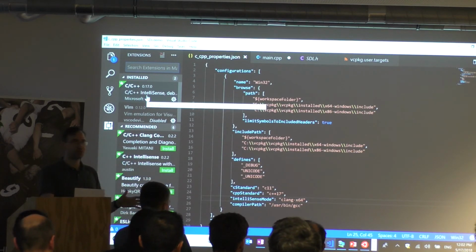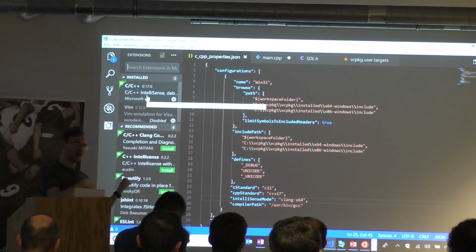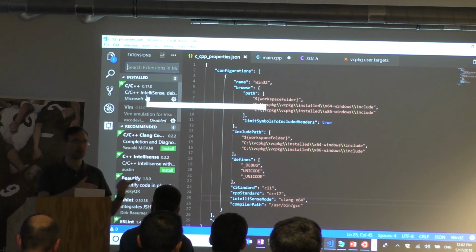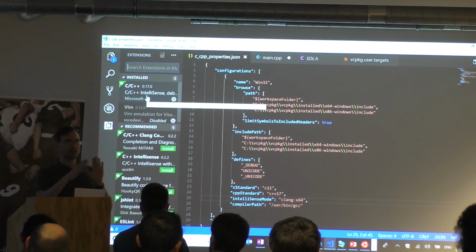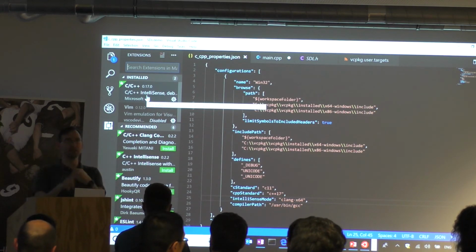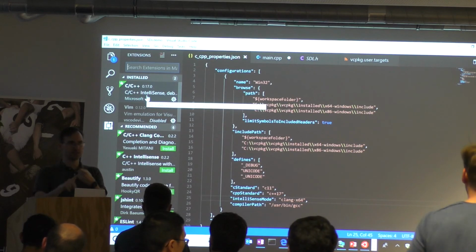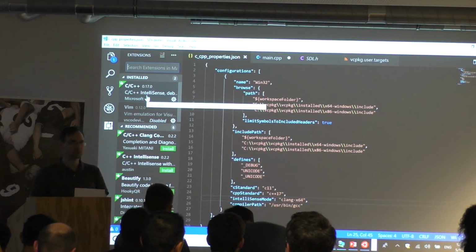For the last month or two, we've been focused on making the configuration experience easier, which is why that demo I showed you with the VC package was just added in the last month. And now I think the most requested things that we'll do next are built-in CMake support and find references.